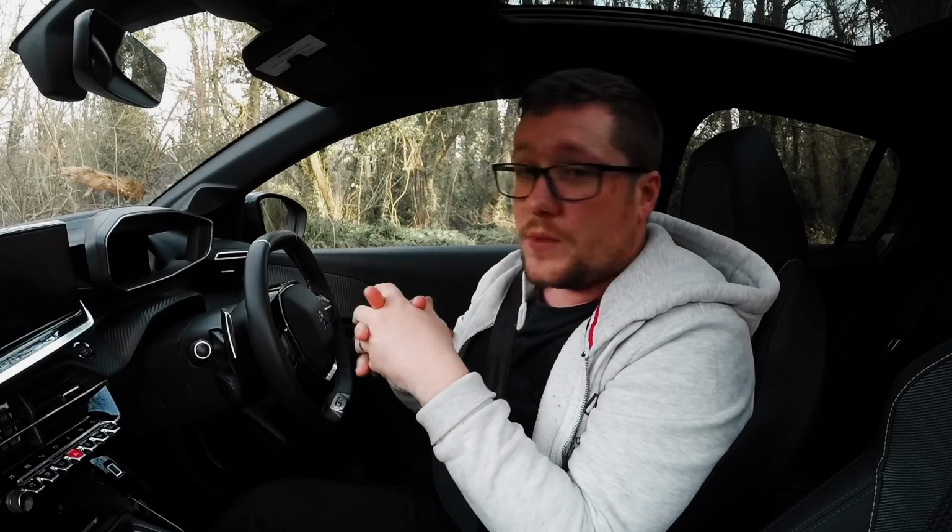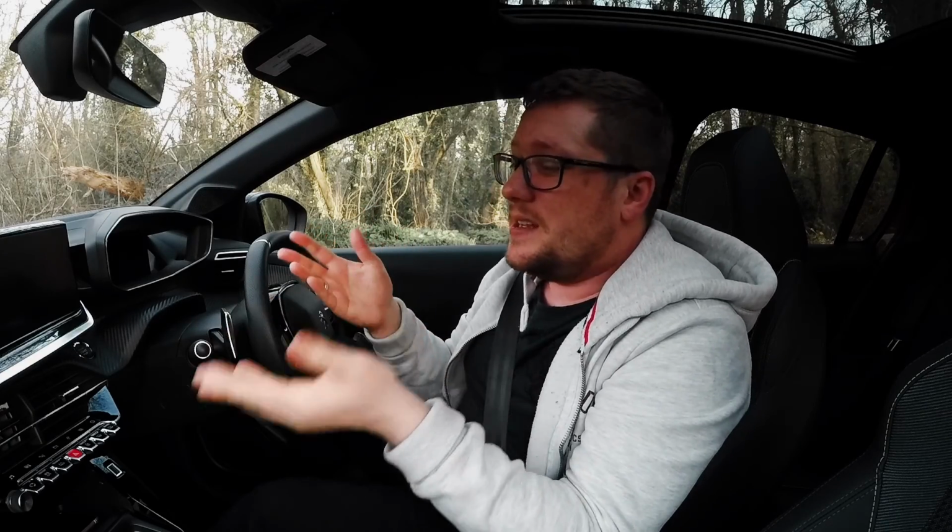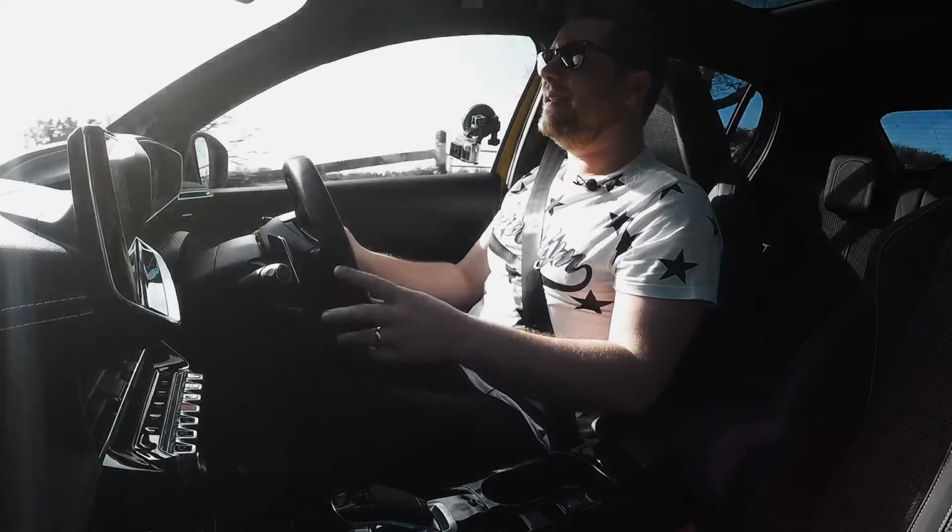So if it was just traffic, expect to see about 37, 38. When that was at 44 miles per gallon combined, that is really good, especially considering it's a 3-cylinder motor moving this and it doesn't feel slow, 129 horsepower. Really good job.